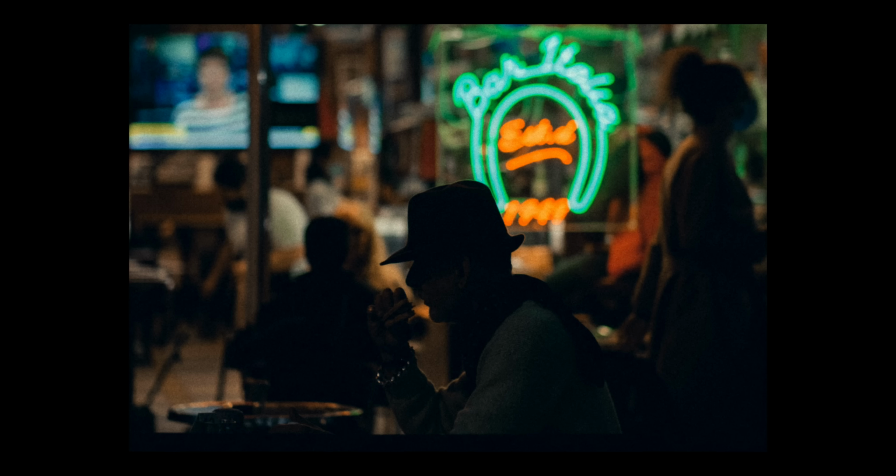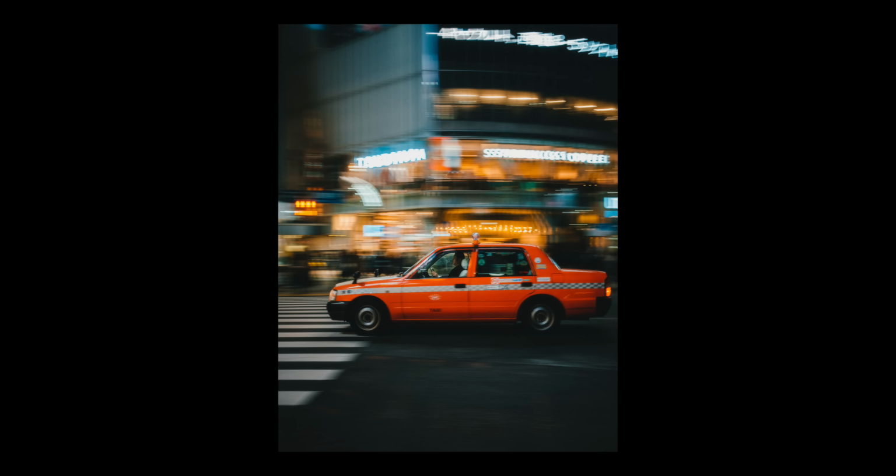When it comes to your settings, always try to shoot in RAW. This will give you more leeway in post when it comes to playing around with the shadows and highlights. Second up, don't be afraid to use high ISOs. I'm often using anywhere between 1600 up to 6400 ISO, and when it comes to shutter speed, I tend to stay at around the 50th of a second and above.